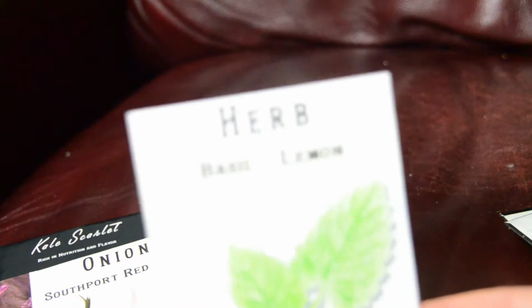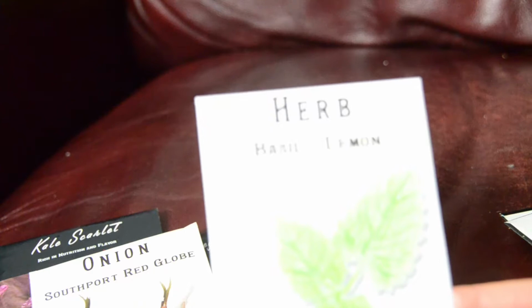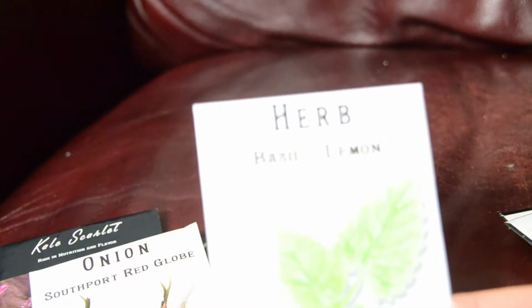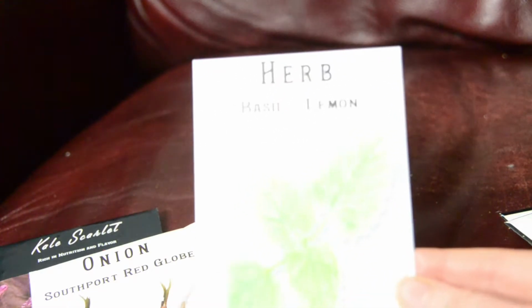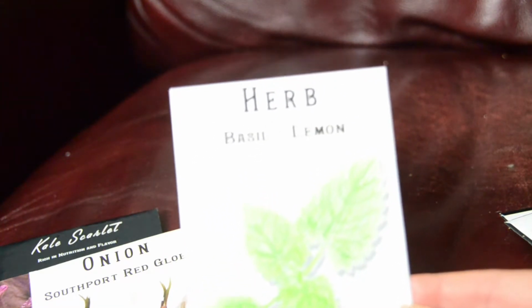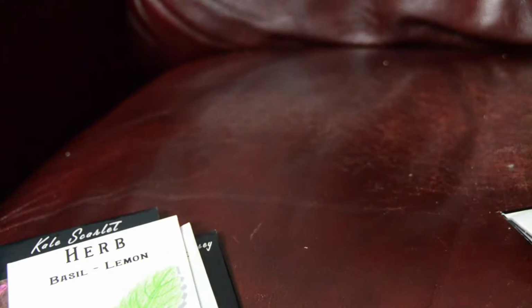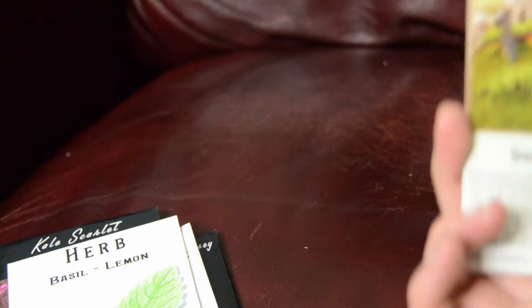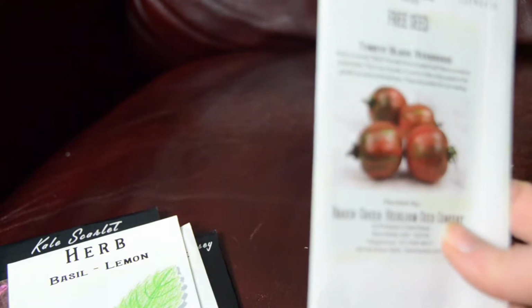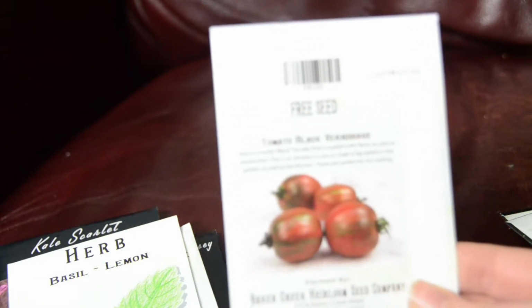Here's an herb, lemon basil. I love to have lots of basil, not only because I like basil, but also because basil is very aromatic, and it not only helps deter pests, but when it flowers, bees and other pollinators love the flowers. So this seems to be one of my free gifts, and it is black vernissage cherry tomato. So that'll be interesting to grow.